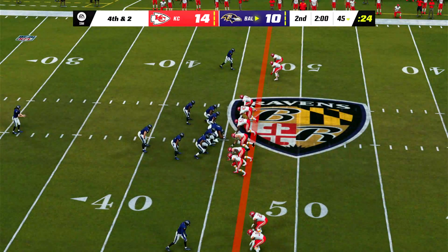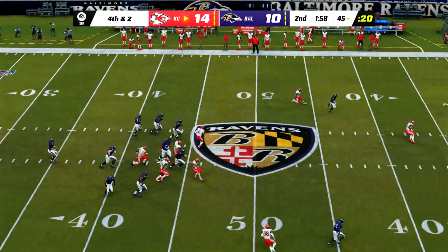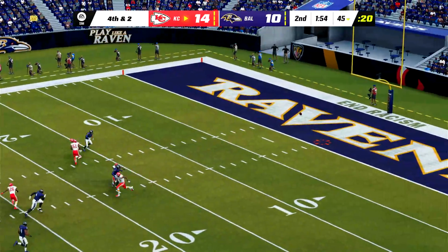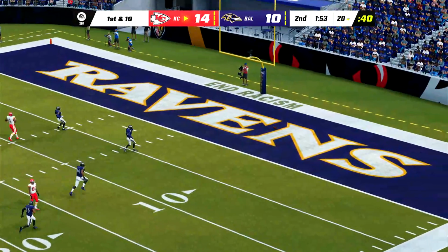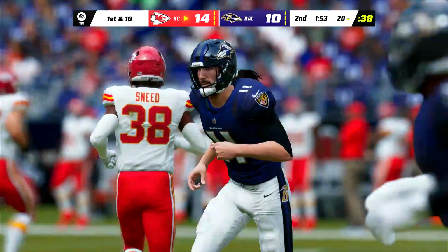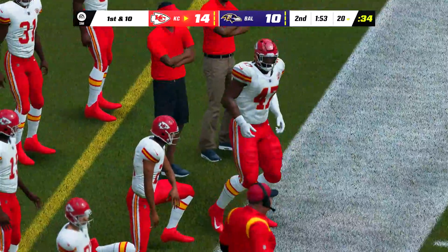Out now is the punter, Jordan Stout. He's been a busy man here in this first half as he gets it away. And that one hits at the 7, but bounds into the end zone, and that'll be a touchback. Here's the Kansas City offense now as they get set to take over.